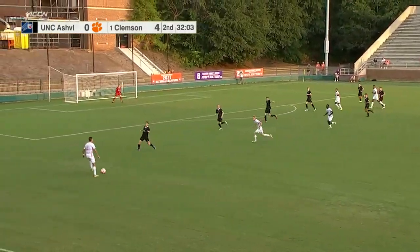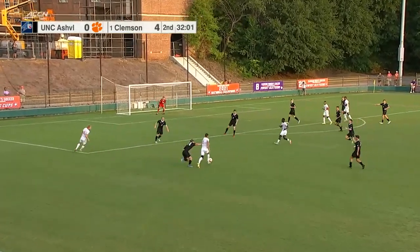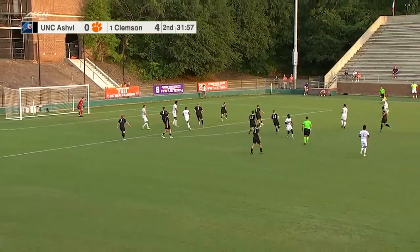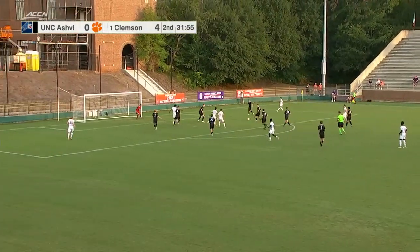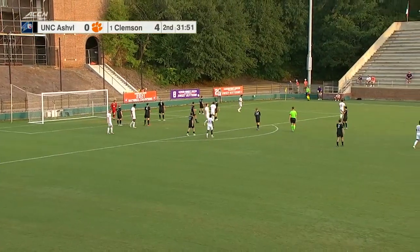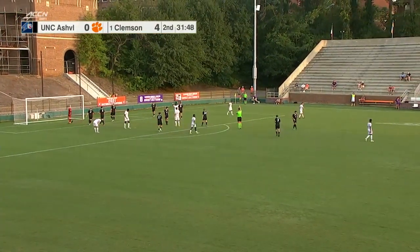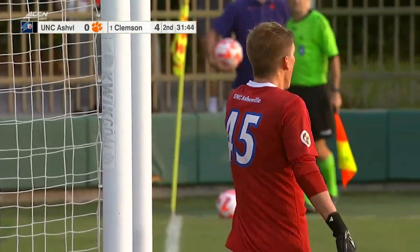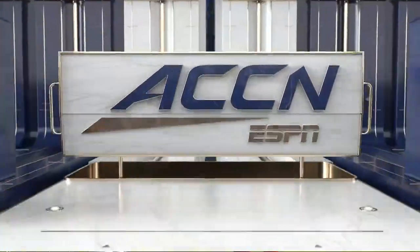Chifamba. Skinner. More danger. Smart into the middle. Shot saved. McGill again. Oof. See how quickly they changed the point of attack. Really unbalanced, that Asheville team there.